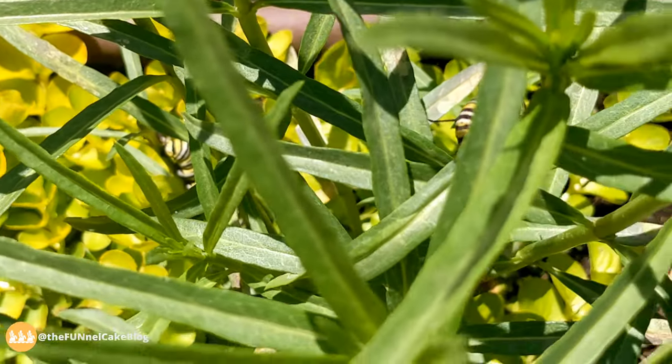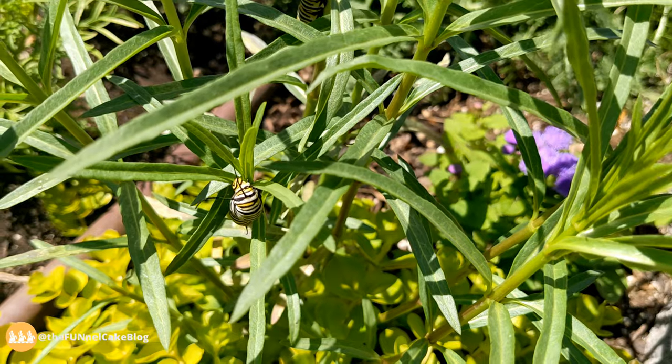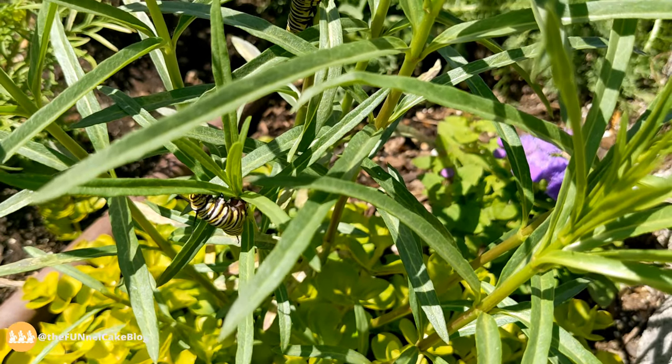In the nectar garden, many caterpillars can be found, as shown in this video. We saw several as we were waiting to enter the pavilion.